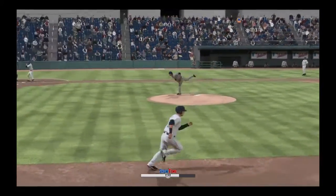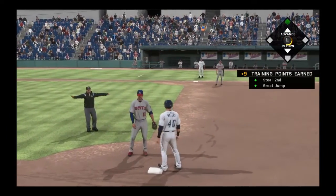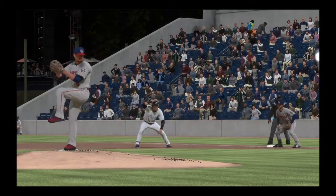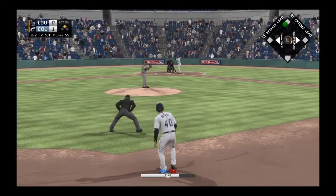And the 2-1 pitch. Pitch is a cold strike. The throw. Short hop, and he's there just before the tag. And when you're still searching for your first extra base hit of the game, this will work as a nice substitute. He's into second with the old single and a stolen base routine.